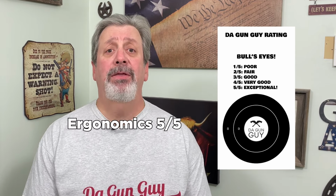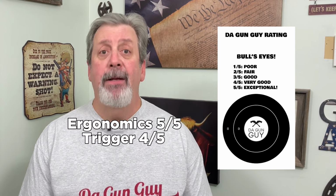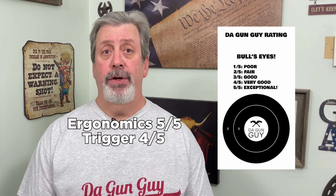And certainly not as good as some of the other CZ triggers. This gun is not going to mimic the trigger, for example, on an SP01. You'll be sorely disappointed if you think that's what you're getting, because you're not. Good trigger, but not as good as that gun.